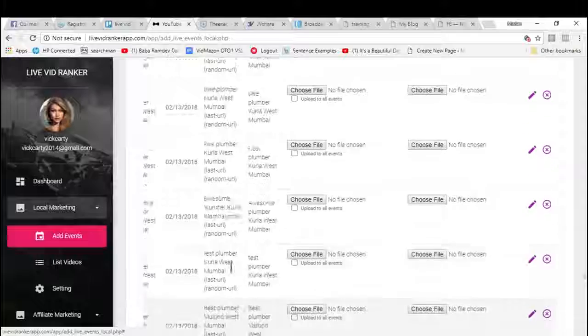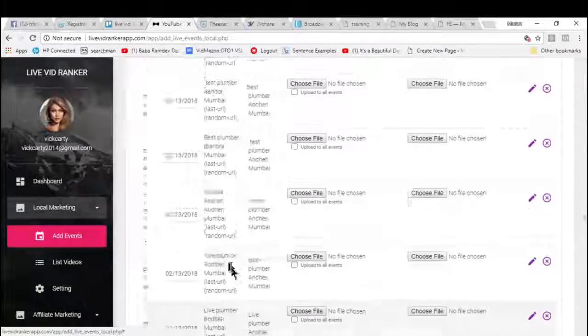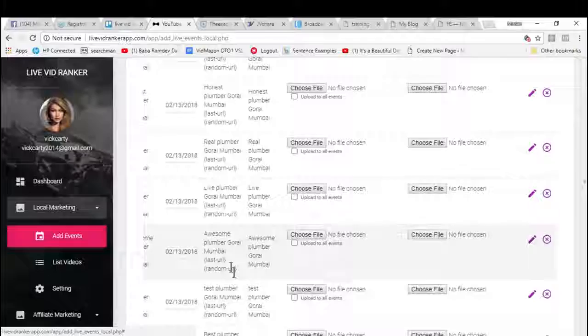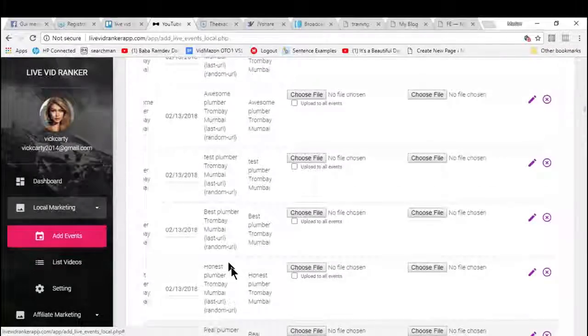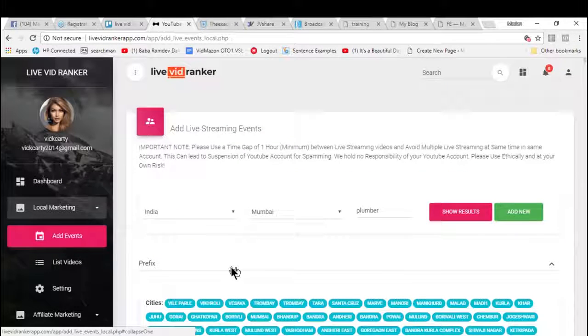There's no software in the market which has a complete database inbuilt for you for crushing local marketing, and of course for crushing affiliate marketing, promoting your own products, services, everything with a click of a button. I hope you have realized the power of this beast, and it's all cloud based, so you don't have anything to install. Everything is super simple, just a click of a mouse away.